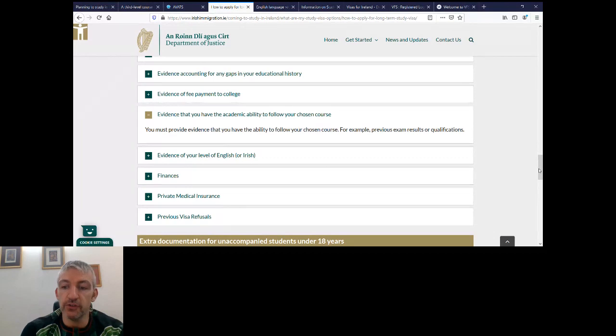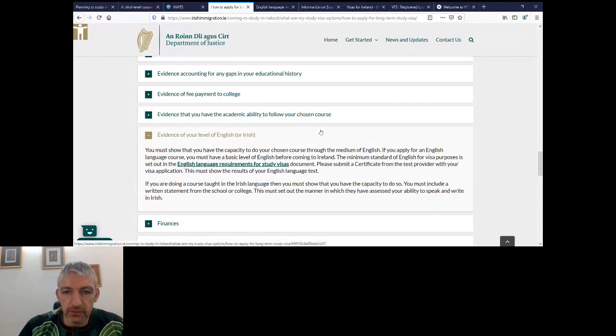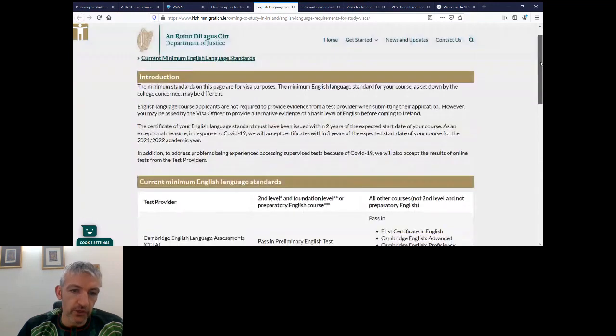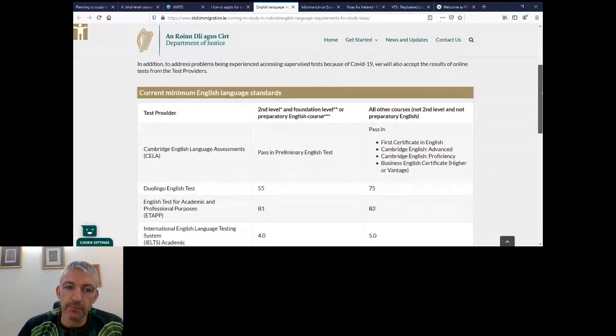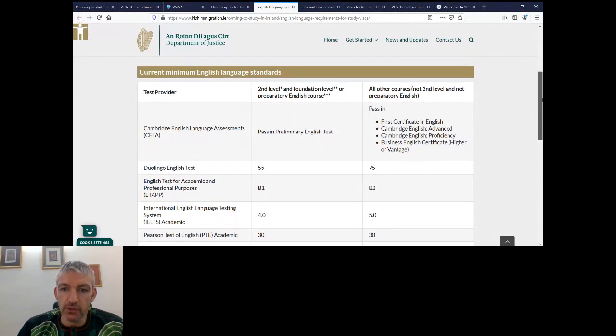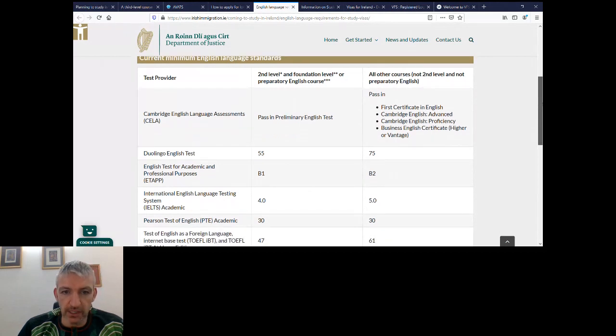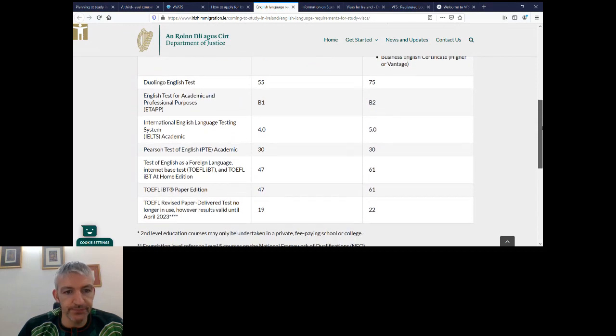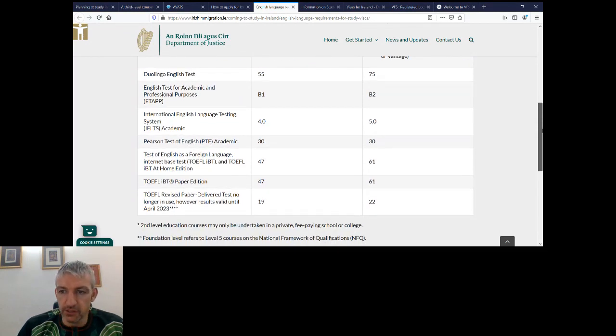And then evidence of your level of English. This is quite a sore subject here, I'm aware, but this is a global requirement that we have. All students across the world are required to provide this. It doesn't necessarily have to be any one particular country's or one particular company's grades. There's a list here on this page of what scores you need in the different types of tests. So there's Cambridge, Duolingo, ETAP, IELTS, Pearson, TOEFL, and these are the scores that you need.